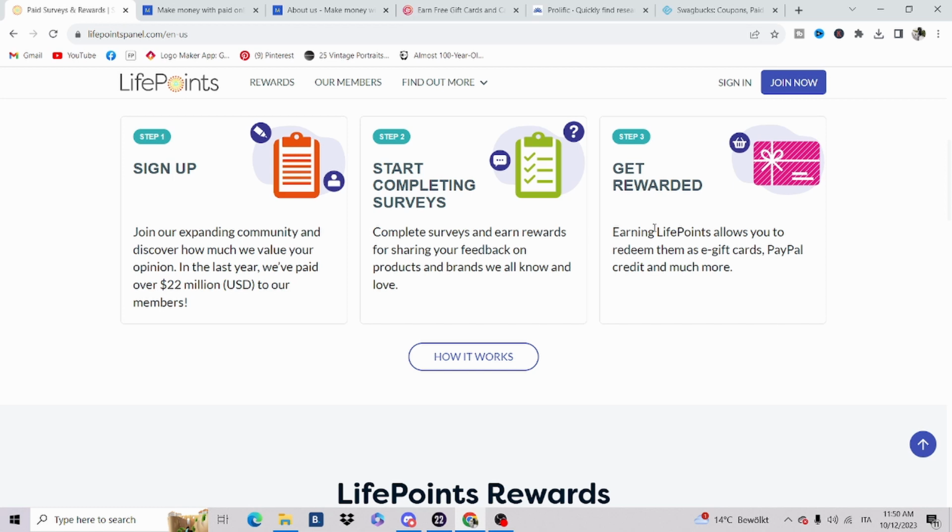Normally with LifePoint you earn points, and these points can later be converted to a certain amount of money. Usually the minimum withdrawal is about €5. I'm in Europe, so I'm gonna say €5, but if they're using dollars, the minimum is usually like a $5 withdrawal. But you can also find certain websites where you can withdraw as little as €1. For LifePoint, since I've used it, the minimum withdrawal I was able to do was about €5. You can either redeem as a gift card, or you can send your money through PayPal credit.